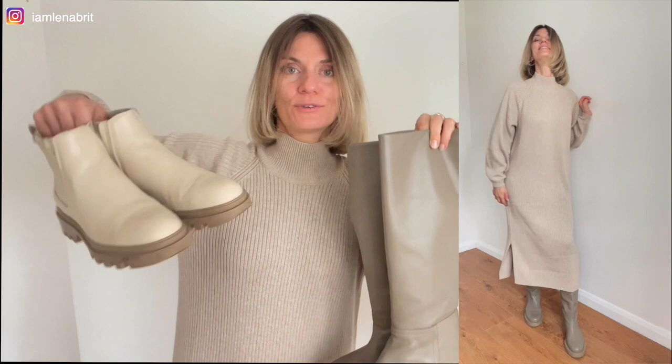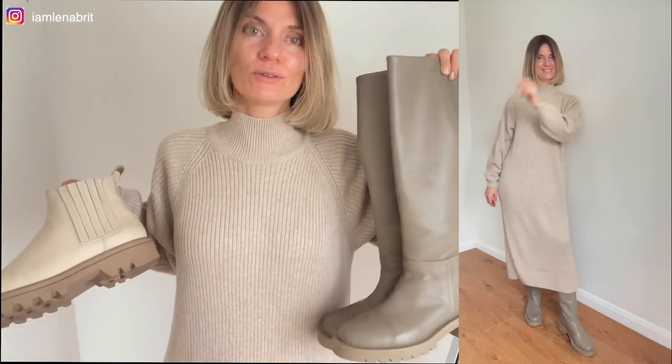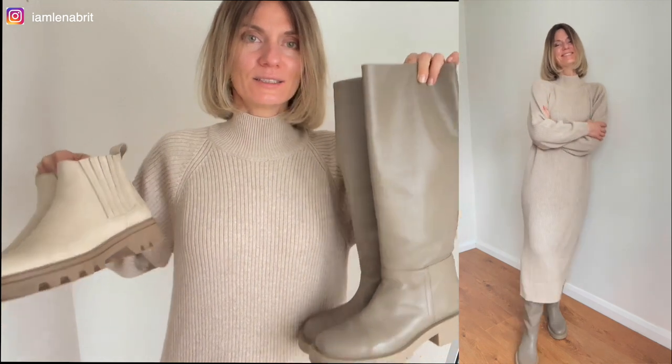Or from Massimo Dutti, and look at this. They also have the cold tone and it's beautiful. And this outfit will make me visually longer, because I am 5'3".